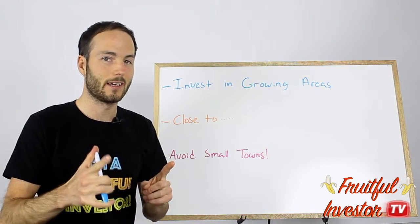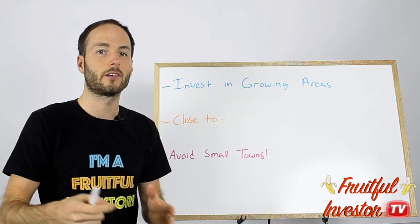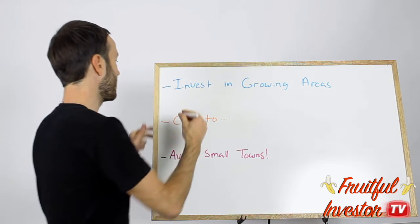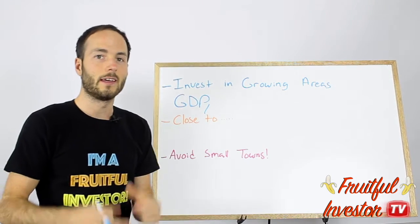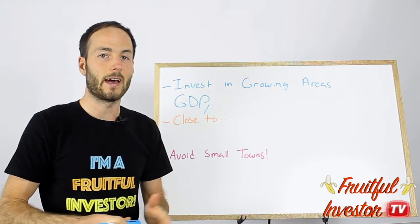Because it is a business, number one, okay? So we want to be buying in areas that are growing faster than the provincial and the national averages. So cities that are growing quickly, okay? So that's something I always talk about. So the first thing you want to look for before you invest in a town is GDP growth, okay? Is the GDP rate growing faster than the provincial average, okay?